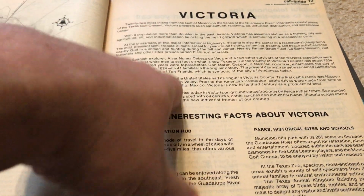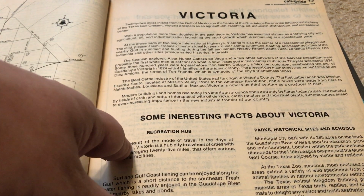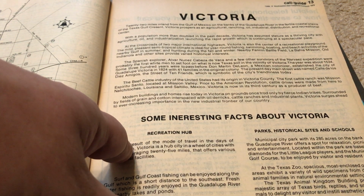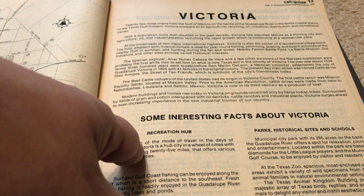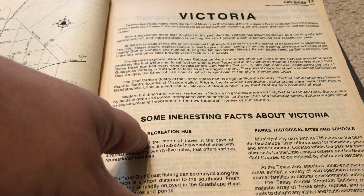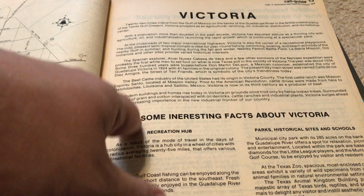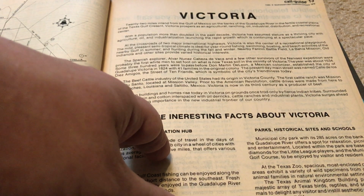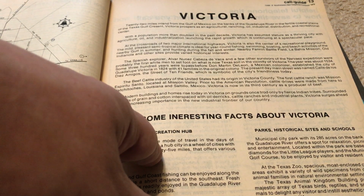22 miles inland from the Gulf of Mexico on the banks of the Guadalupe River in the fertile coastal plains of the Texas Gulf Crescent, Victoria prospers as an agricultural, ranching, oil, industrial, distribution, and recreational center. With a population more than doubled in the past decade, Victoria has assumed stature as a thriving city with agriculture, oil, and industrialization launching the rapid growth, which is continuing at a spectacular pace. At the crossroads of two major international highways, and when they say international, they mean between Texas and Mexico, Victoria is also the center of a recreational playground.